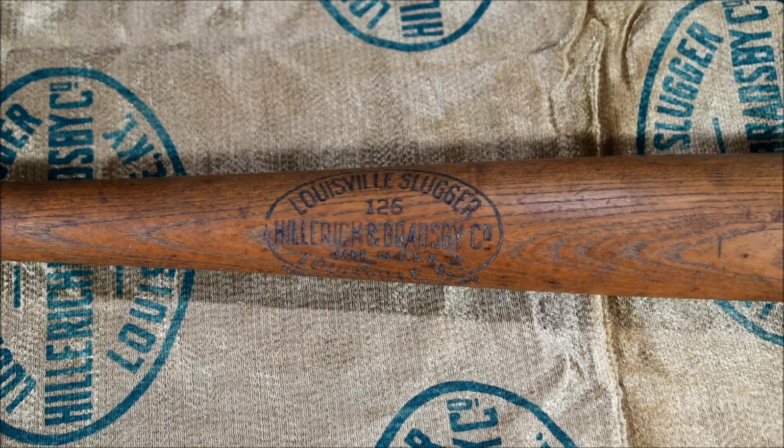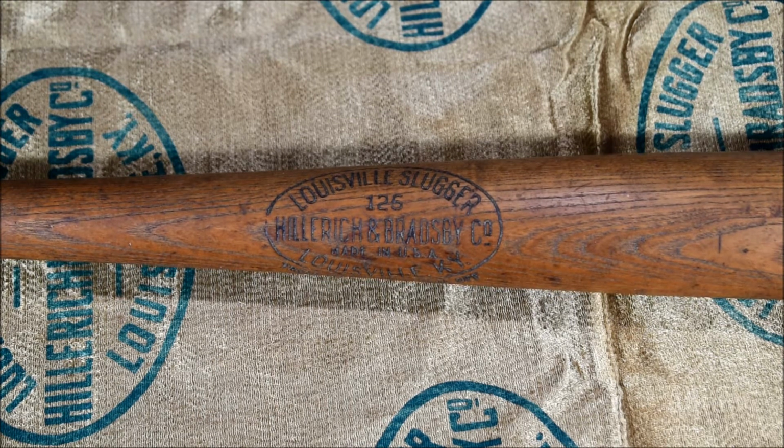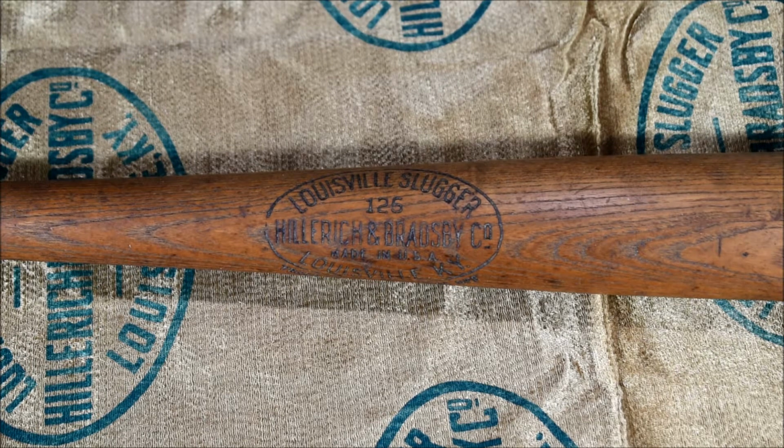Number 3 on the list, it's Pie Traynor of the Pittsburgh Pirates. This bat is a 1925 to 28 Hillerich and Bradsby. It is 34 and 7/8 inches and weighs 36.2 ounces. Traynor batted over .300 each year during this era: .320, .317, .342, and .337.